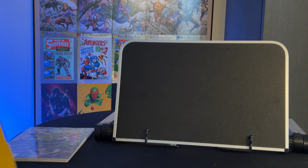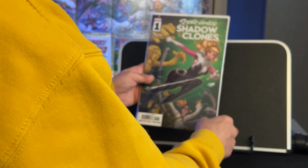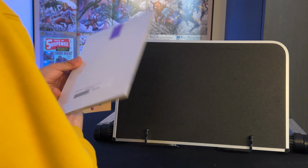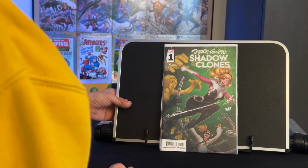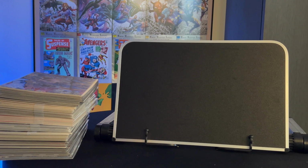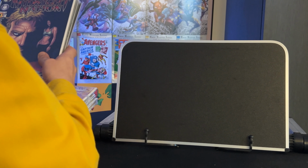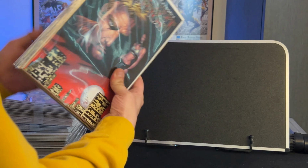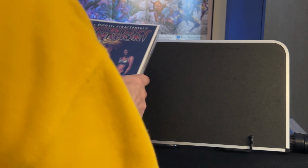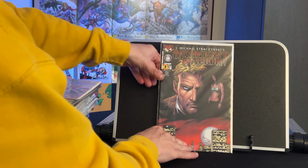What else do we have? We've got, oh yeah, Spider-Man Shadow Clones. I guess it's the whole set. Yeah, issues 1-3. Spider-Gwen Shadow Clones. We're not finished yet. Let me grab the rest. So to continue, we've got a little run of The Midnight Nation by Straczynski. Issues 1-12. Let's put them on here.